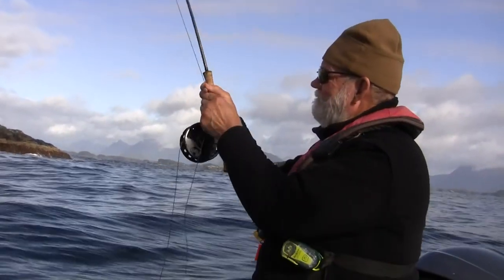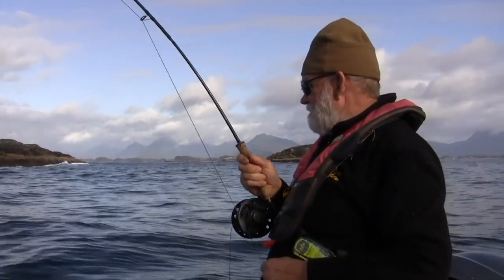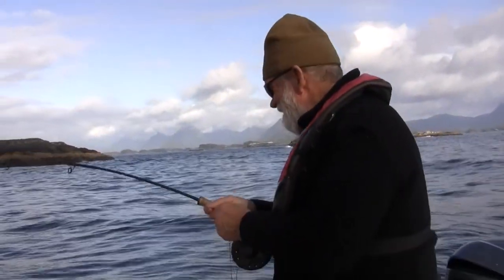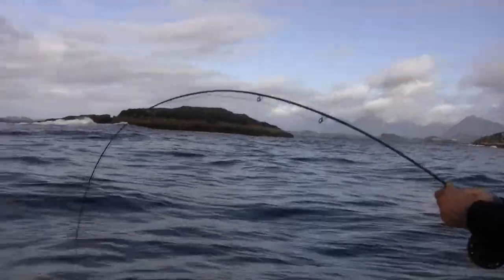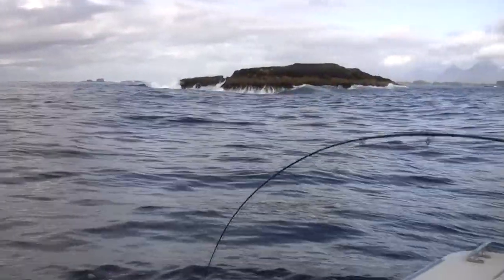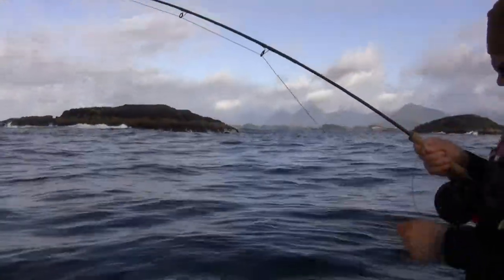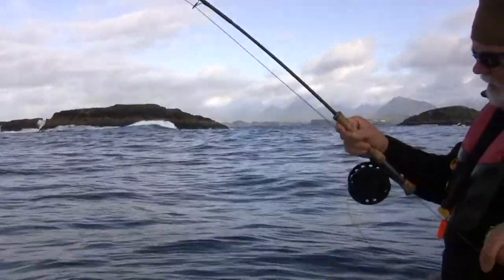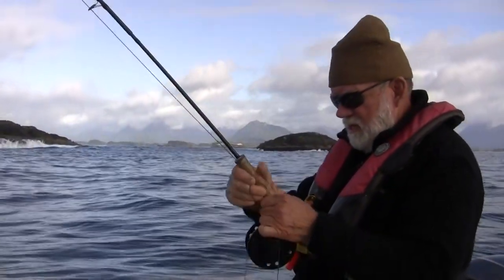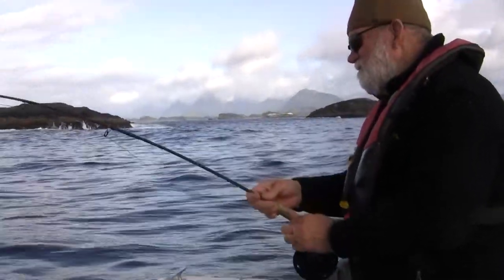Looks like Rick just hooked another fish. The fishing's horrible out here, Rick, isn't it? You know, it's about as bad as I've ever seen it. But it's calm enough today. We are able to fly fish. You just saw us. Rick cast his fly and in 30 seconds hooked another fish. We'll see what this is.